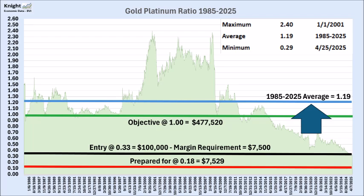Again, the 1985 through 2025 average for this ratio is 1.19 ounces of gold to buy 1 ounce of platinum. What I expect over the next 6 to 36 months is that this ratio will move to 1 ounce of gold to buy 1 ounce of platinum, which would increase the $100,000 that I've allocated for this trade to $477,520. Let me quickly walk you through this position.